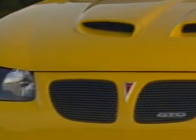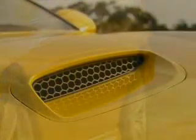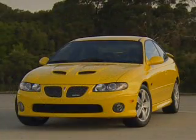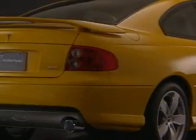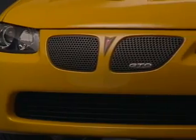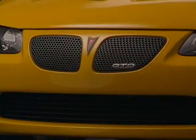The Pontiac GTO legend begins with clean, athletic styling. For 2005, scoops have been added to the hood for greater performance-oriented styling. GTO's rear fascia is redesigned for 2005 to accommodate the new split dual exhaust system. From the front, GTO is instantly recognizable from its dual-port grills, Pontiac V crest, and GTO badge.